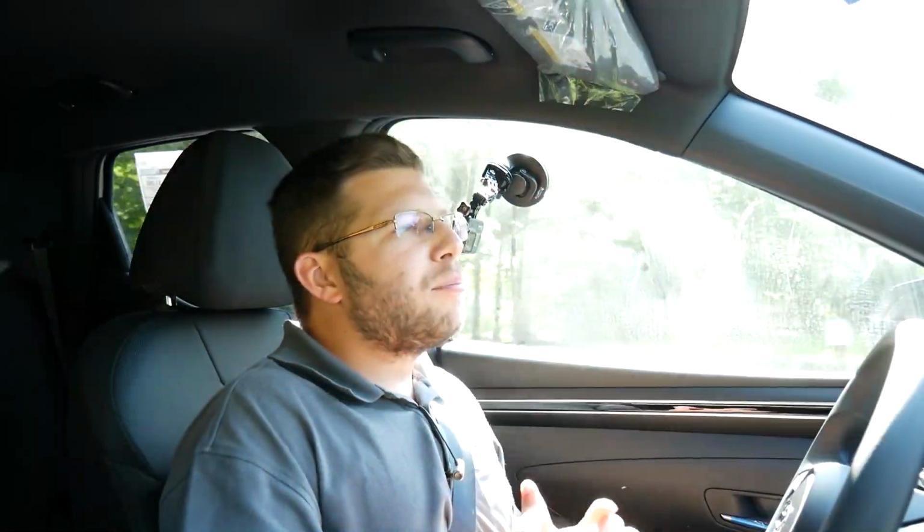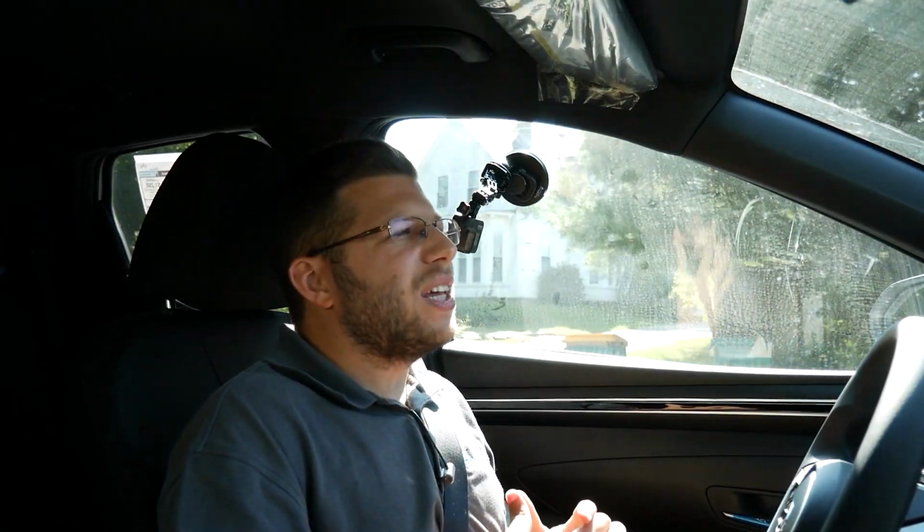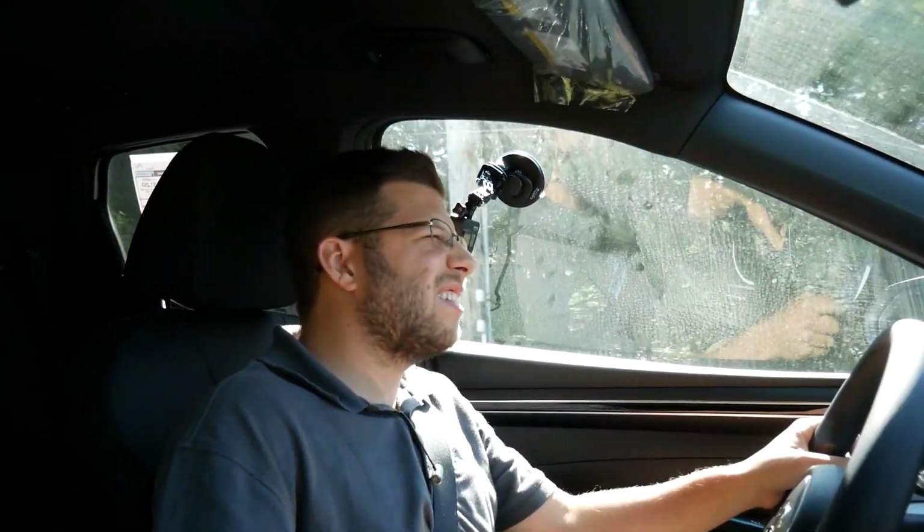You could certainly go with an SEL, save some money, buy a vehicle at around $28,000, $30,000, and you're not really feeling like this vehicle is cheap on the interior. You don't really feel like there's a lack of refinement. Now, I would like to have leather seats, though.